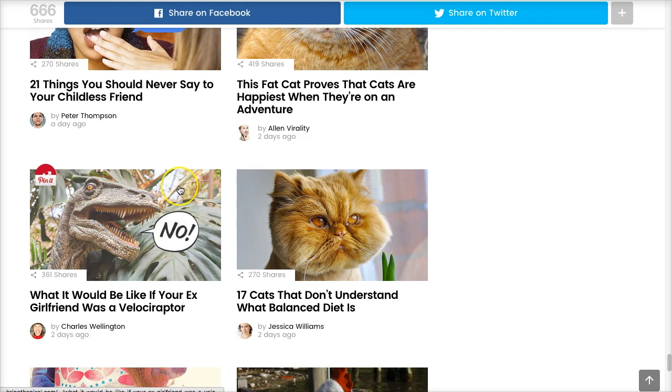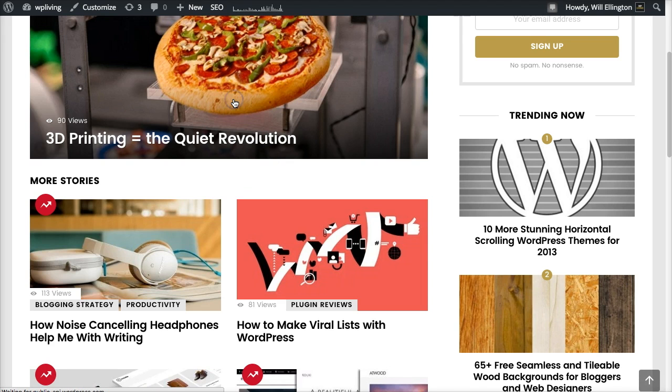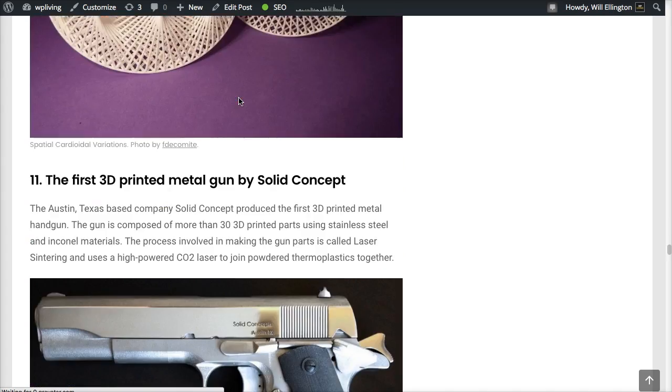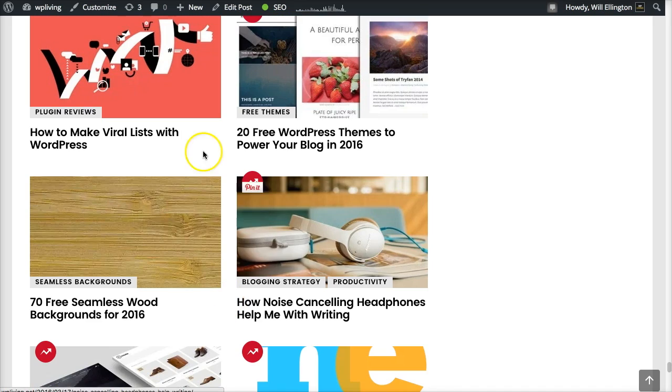For WP Living, I've kind of eliminated those extra content parts. I've just kept one. I thought 3 of them was overkill. But yeah, if you look at the bottom of a post on WP Living, I've got you may also like here, other content, but that's it for me. And then the comment section.